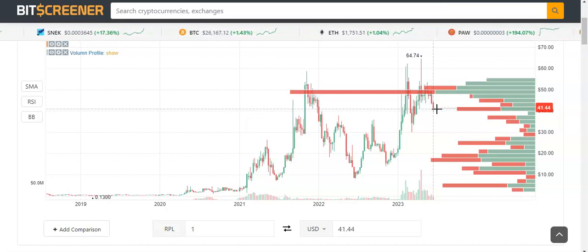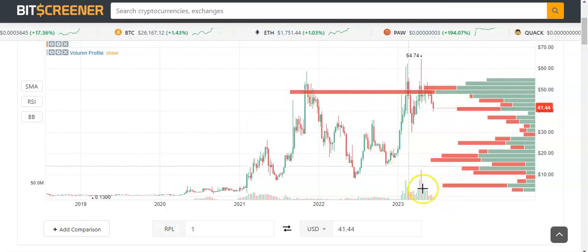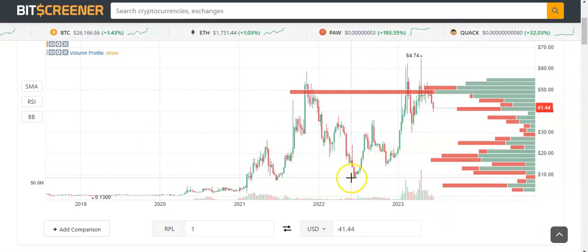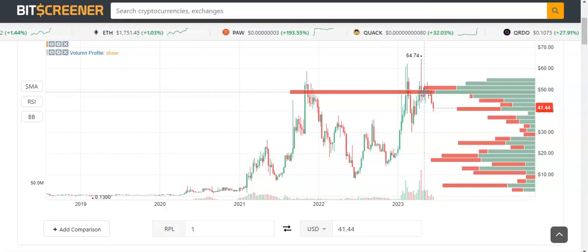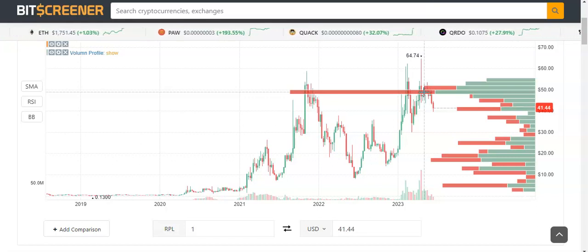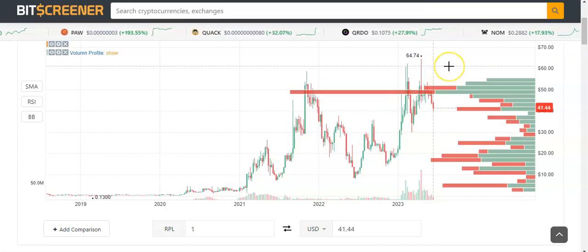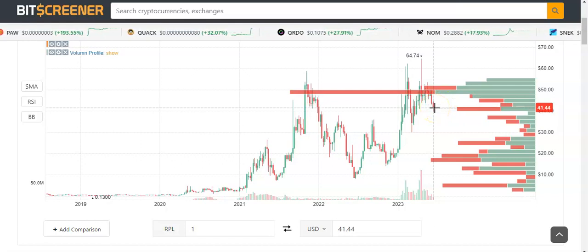actually, the chart is not that positive considering this huge histogram. Okay, this red volume is a point of control. Point of control which is happening at the end of a very strong uptrend. Which means that for Rocket Pool we favor a movement downwards rather than upwards. Okay, so for now we do not see the conditions to see Rocket Pool breaking above this area around 60 US dollars. So most probably Rocket Pool will keep moving downwards.